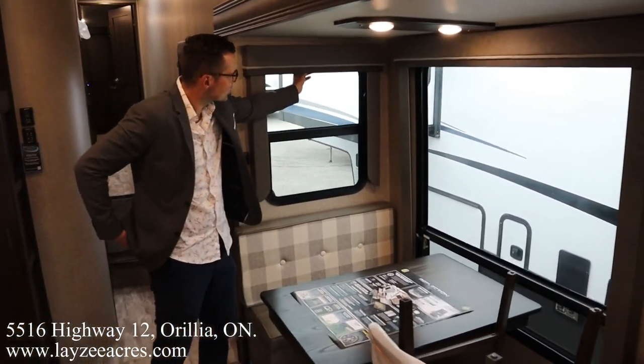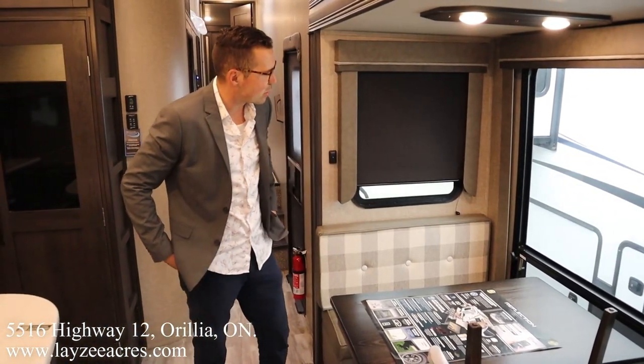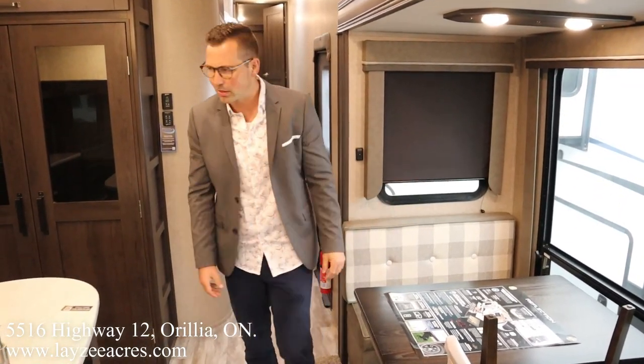We should talk about the blinds. The blinds are slick. They're roller shades, just blackout style, really easy to use. A little better than the night shades that we had for years. Those are a little bit nicer, I think.